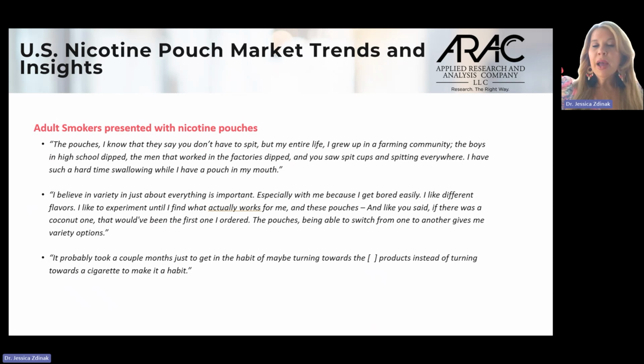Other things, and I believe I'll be sharing these slides, so I'm not going to go through this quote by quote, but one of these I think is very important for us to consider: "It probably took me a couple months just to get in the habit of maybe turning towards the oral nicotine product instead of turning towards the cigarette to make it a habit." We have to keep in mind this is a long-term goal for the United States and for the adult smoker in transitioning off of combustible cigarettes onto these alternative reduced risk products.